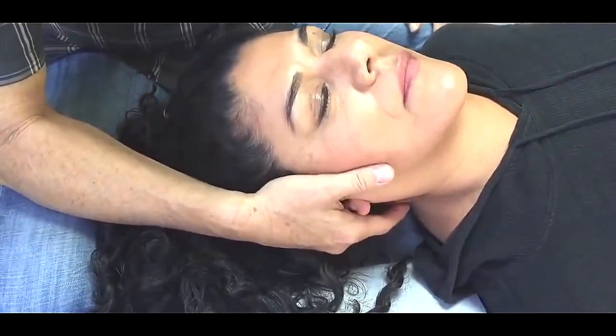And we're still doing mid-cervical, guys. We haven't even gone to atlas. We haven't done upper neck, nothing. No lower neck, just mid-cervical adjustments here. Nice and conservative stuff.